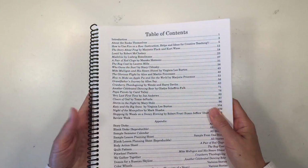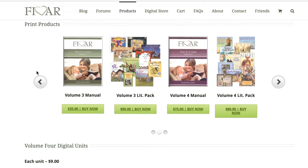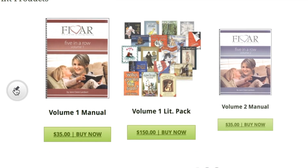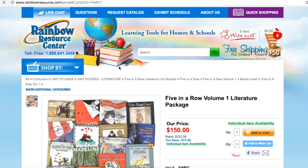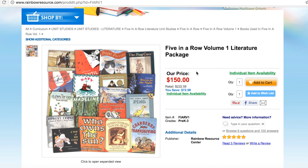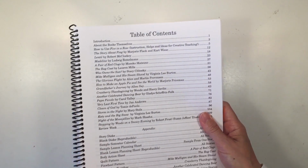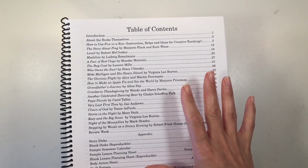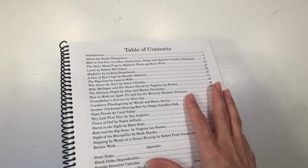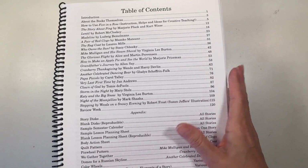Now this curriculum itself is pretty well priced at about $35 for this volume. But if you were to buy all of the picture books to accompany this, then the picture books themselves are going to be well over $100. And so the curriculum advises that you pick up the books from the library or secondhand, or used books, because that will really dramatically cut down on the cost of the curriculum.